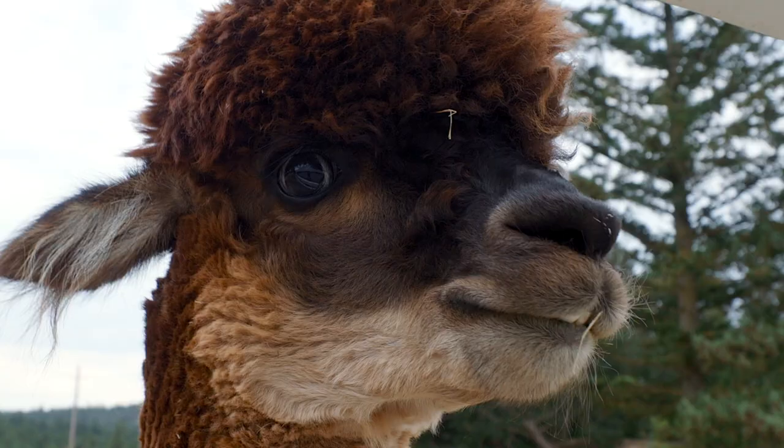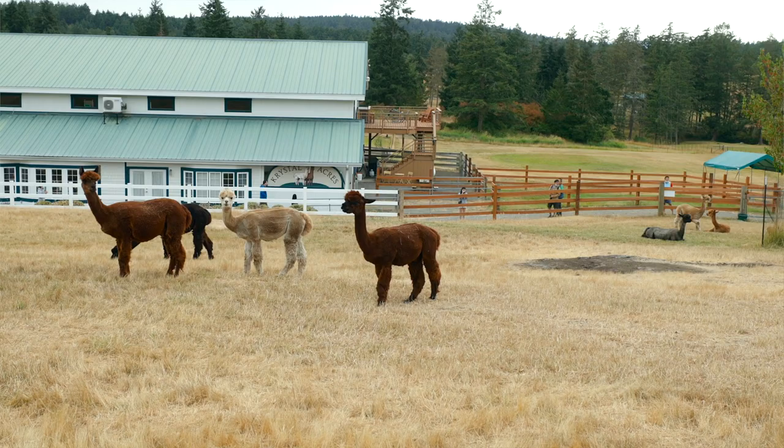So we're at Crystal Acres Alpaca Farm. I remember hearing about this when I was planning the trip, and I completely forgot about it until I just saw this big field full of alpacas, and I was like, okay, well, we have to stop now. There's just tons of them, all different colors. They're kind of that thing that we've talked about before. They're simultaneously cute and weird looking, so I don't know. I like them.